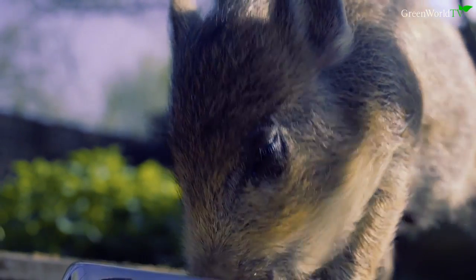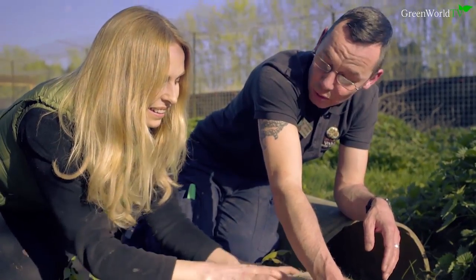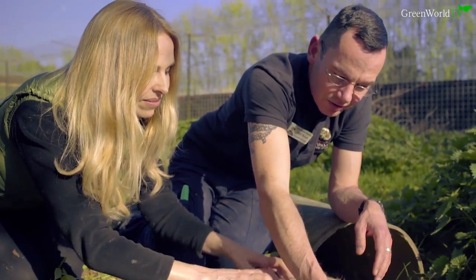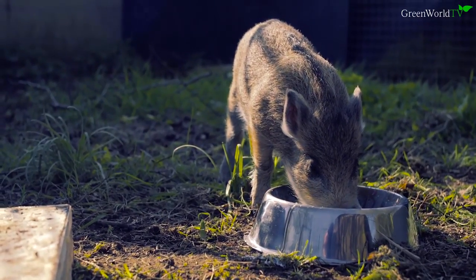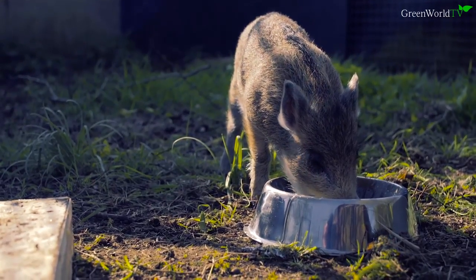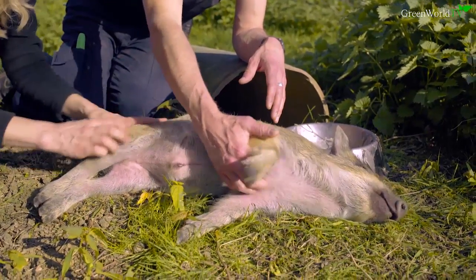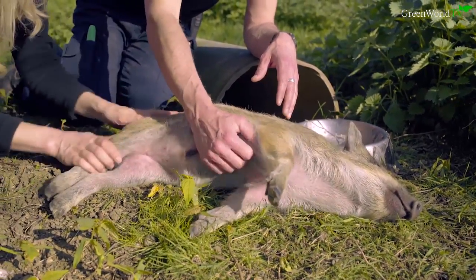When the babies come in, it's generally a case of getting them stable. They're always cold, so heat, fluids, subcutaneous fluids. They usually have lactaid, which is a rehydration fluid orally, that'll be followed with milk. We use multi-milk, which is a pig rearing milk. And how old is he now? He's about 7 weeks now.